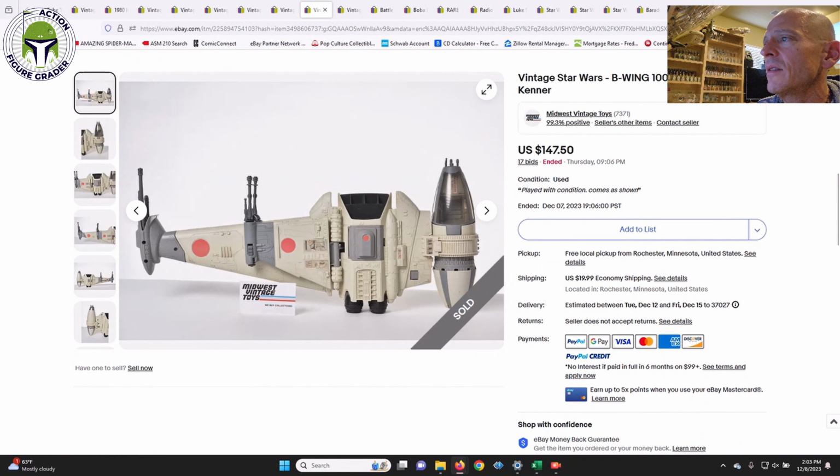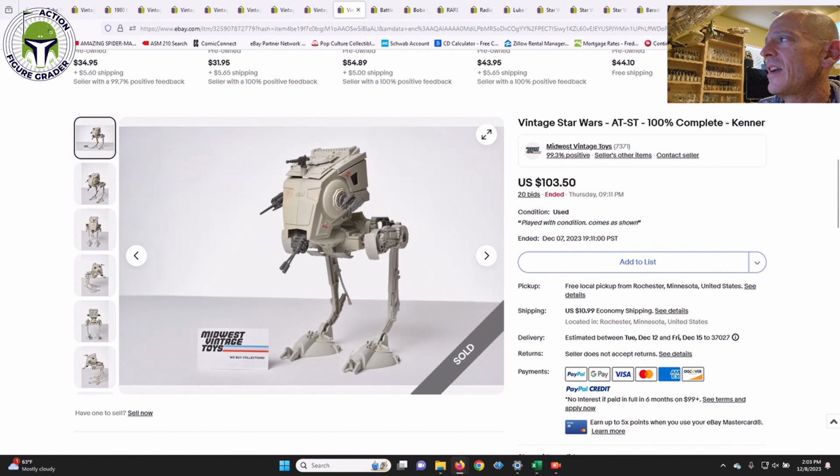It also had a B-Wing that had the stickers applied and in really good shape. Pretty easy to find the B-Wing, and the price kind of reflects that. $147.50 on that one, plus $20 shipping. He also had the ATST, 100% complete.